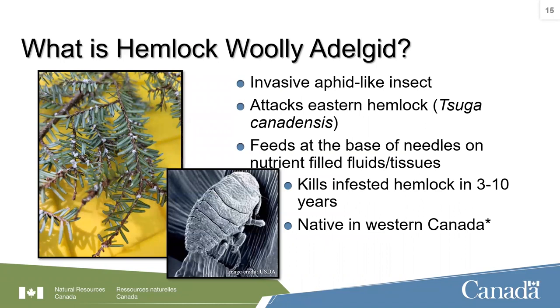So what is hemlock woolly adelgid? It's an invasive aphid-like insect that attacks eastern hemlock. It feeds at the base of needles on those nutrient-filled fluids and tissues, and then kills infested hemlock in about 3 to 10 years. It is considered to be native/endemic in British Columbia, where it feeds on western hemlock. And it's basically just through the natural predators there, it's kept at a level where it's not considered to be invasive, even though it was technically introduced a long, long time ago at this point.